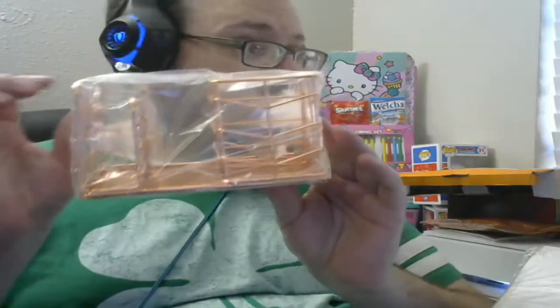A non-touch door opener? Oh, those things. Yeah, there's like 1, 2, 3, 4, 5, 6 of them in here. Like keychain non-touch door openers. They're so that you can open doors without having to touch them. Oh, we got a second one of these.